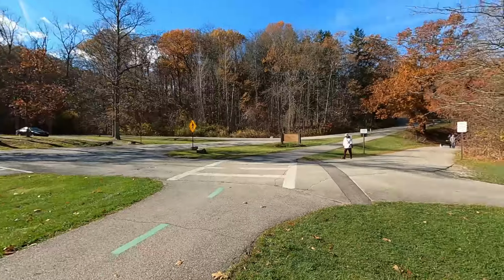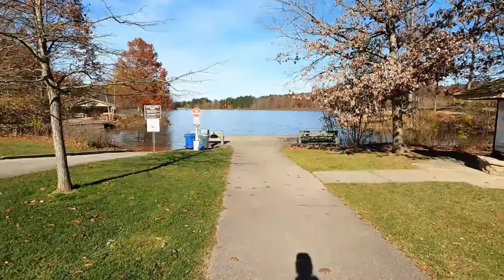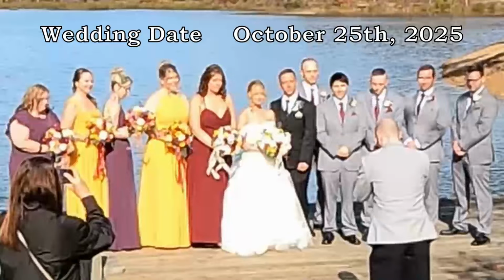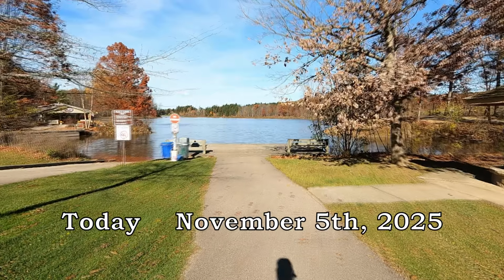And I'll tell you, there's a lot of changes going on. We're going to see those in a little bit. But first, last time we were down here, there was a wedding party taking photographs right there. This is about 2 weeks later.